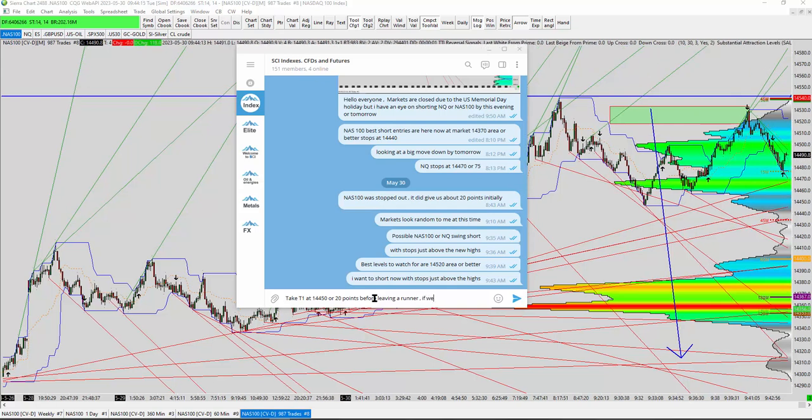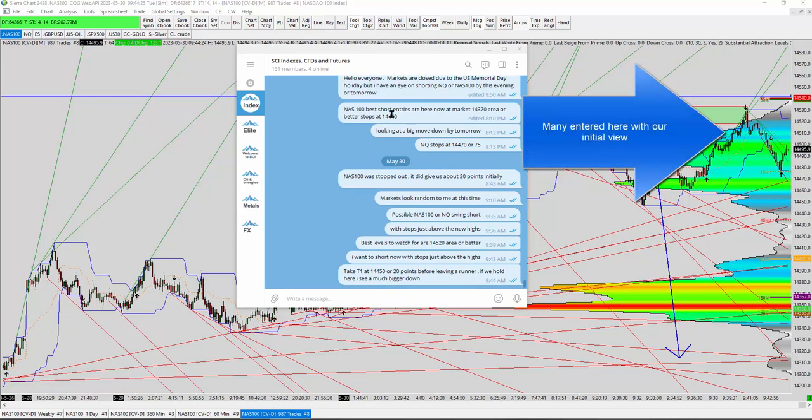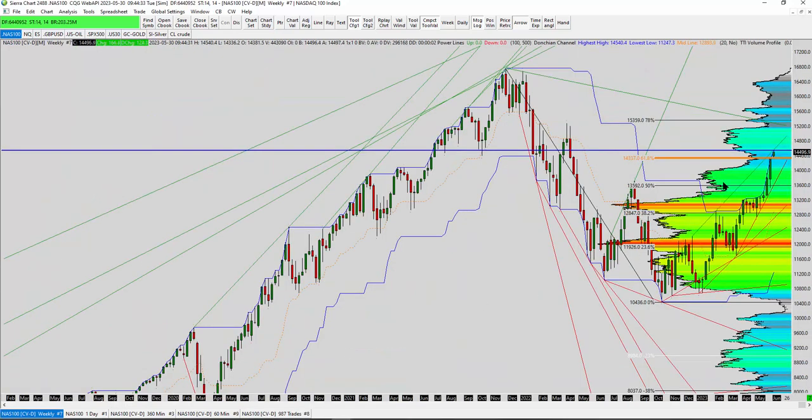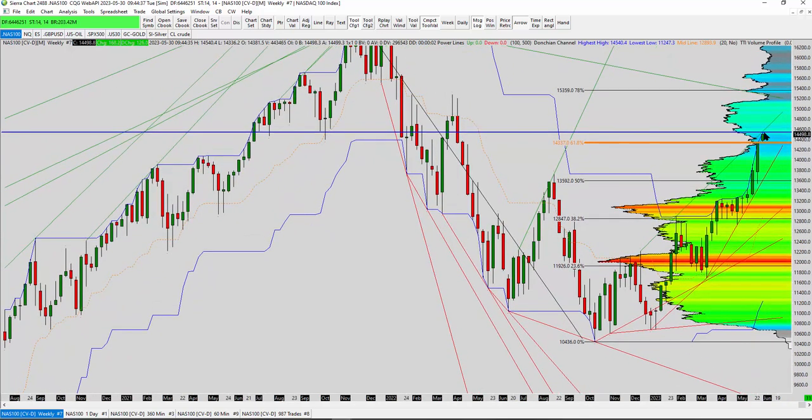If we hold here, I see a much bigger down. Technically, what I'm waiting for is if we break this area, and if we hold here, see the power line is holding it. I want to see down. I want to see all the way down here. So we're looking at a very, very big move. Okay.